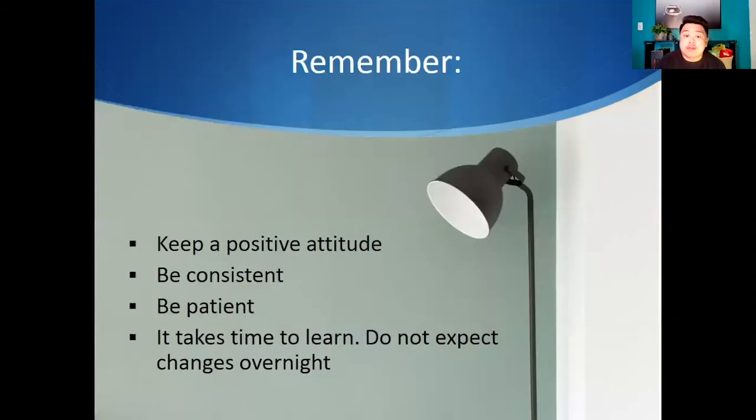Remember, keep a positive attitude, be consistent, be patient. It takes time to learn. Do not expect changes overnight. I cannot stress enough. Sometimes things just don't line up the way we want, and we aren't able to attain the goals that we have set for ourselves. Don't get discouraged. Stay positive.